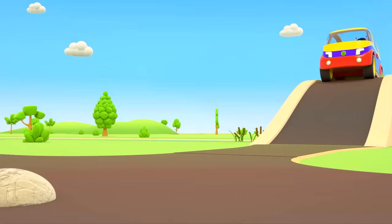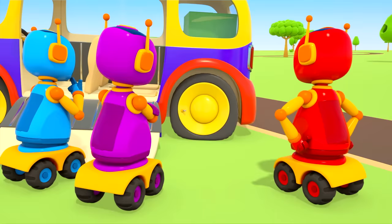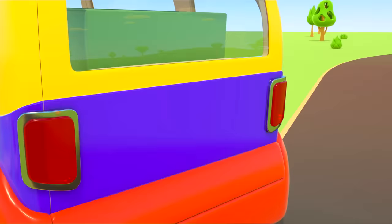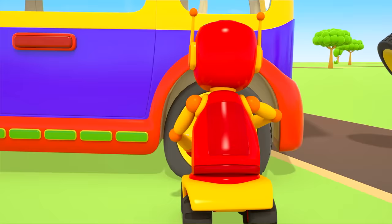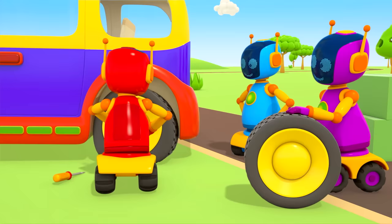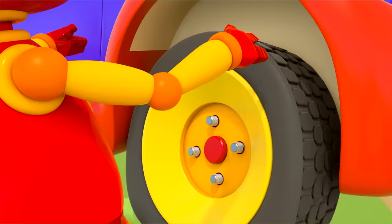Robots, driving with a flat tire can be very dangerous. Impossible even. The tire couldn't hold out and burst. Yes, changing the tire for a new one is the right idea. The red robot is taking off the ruined tire. Let's unscrew the nuts. Now, we need to lift the car up slightly. Ooh, it's heavy.